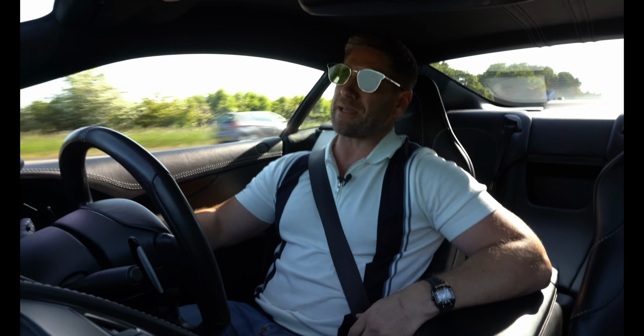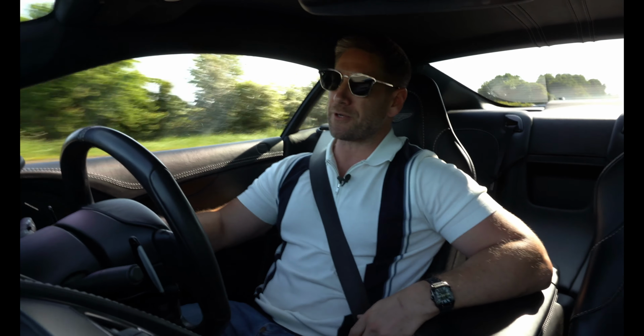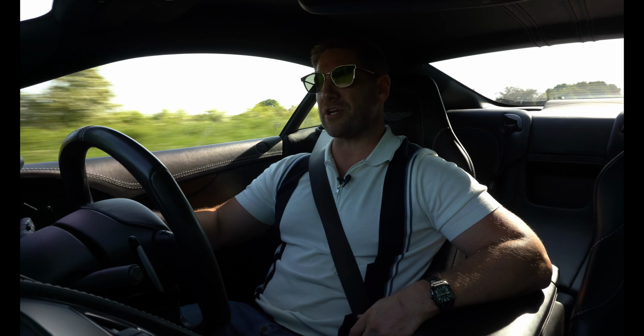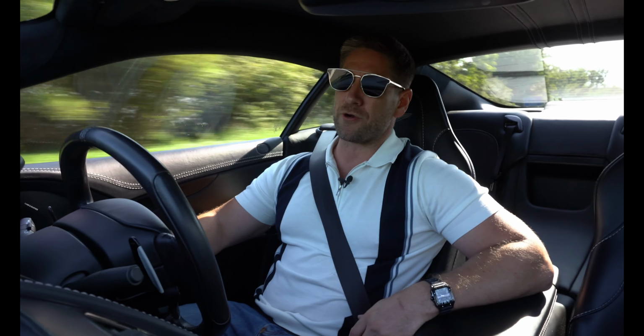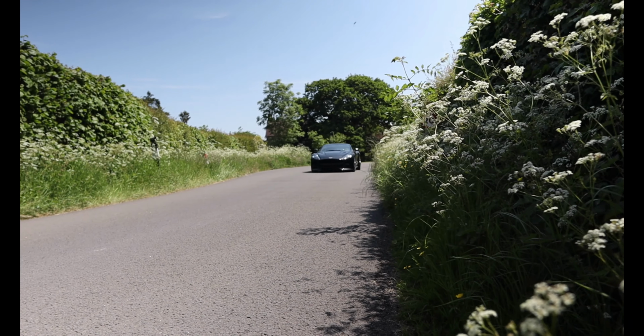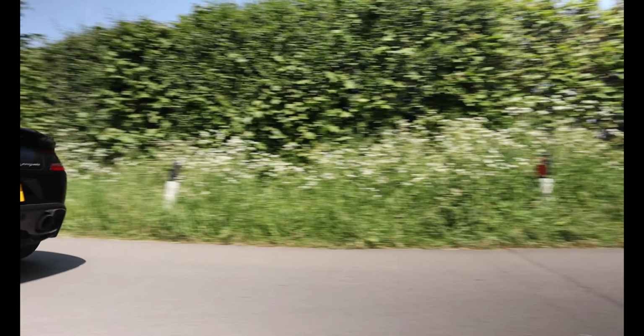Now, you don't have to ask me twice to do a review on an Aston Martin Vanquish right at the peak of British summertime, where there are blue skies and open roads in the middle of the Cotswolds. And that's where you find us today. And this is my own personal car.